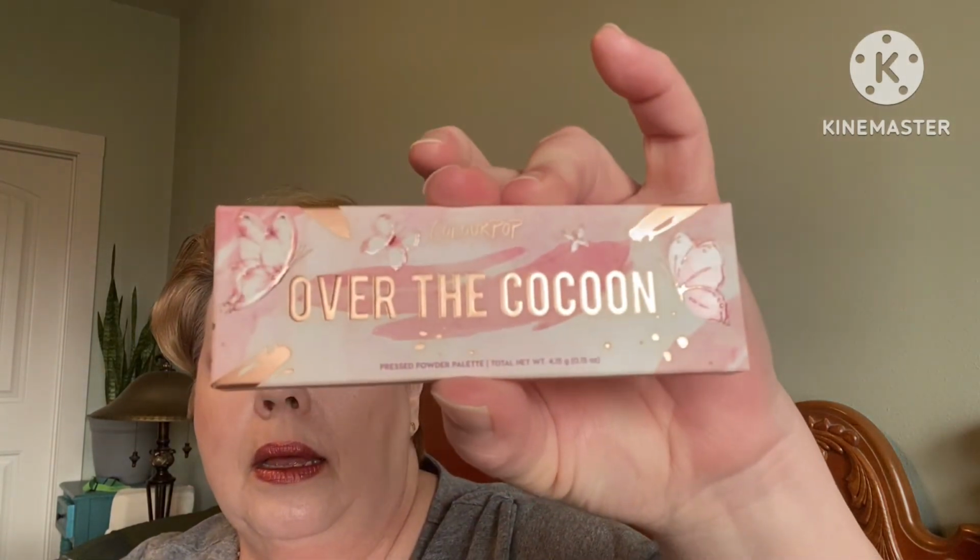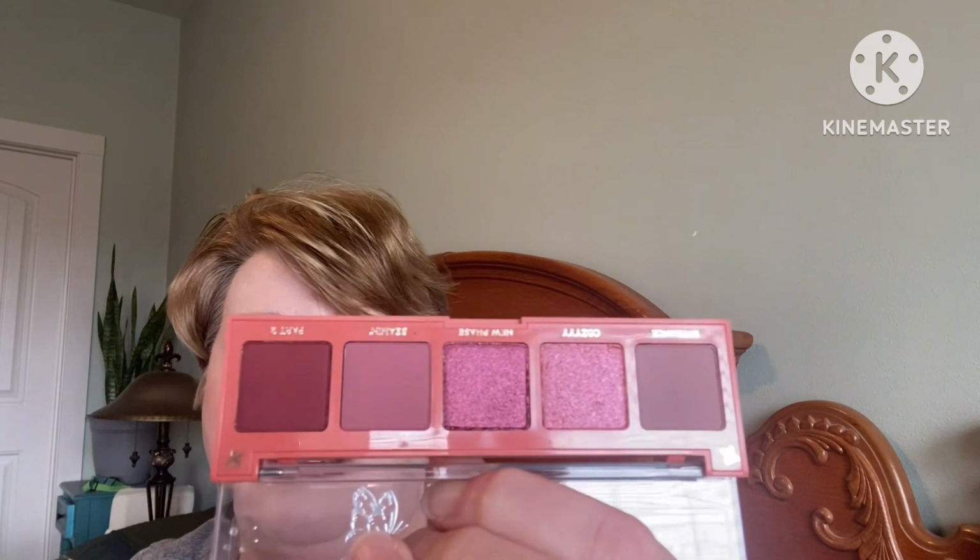All right, so this is Over the Cocoon. I don't have any of these palettes. I don't even remember seeing the one big palette I've seen, but I don't remember seeing these other ones. Over the Cocoon, it's a butterfly. Oh, very pretty packaging. Look at that. That is very, very pretty. I will definitely use that.